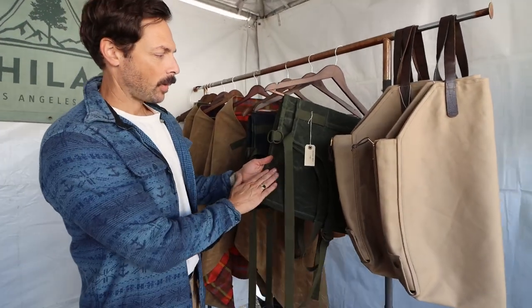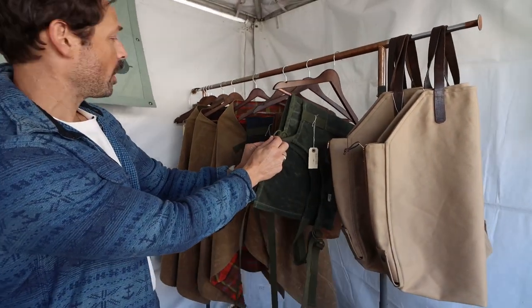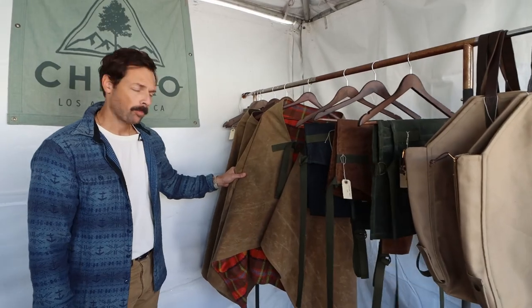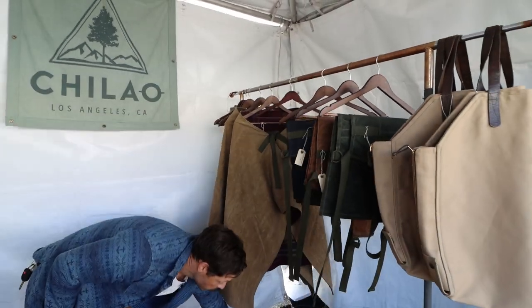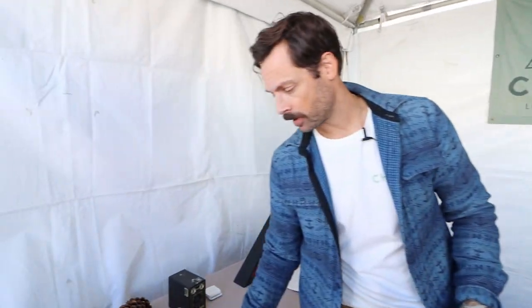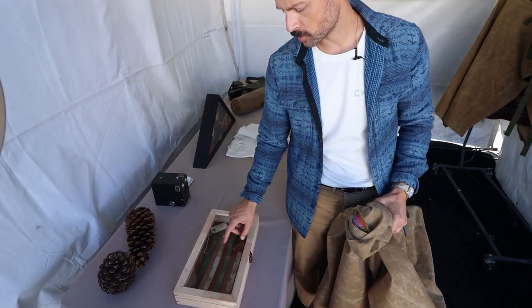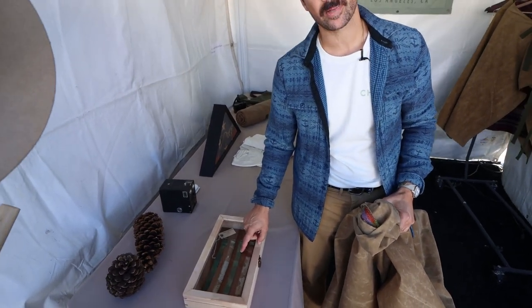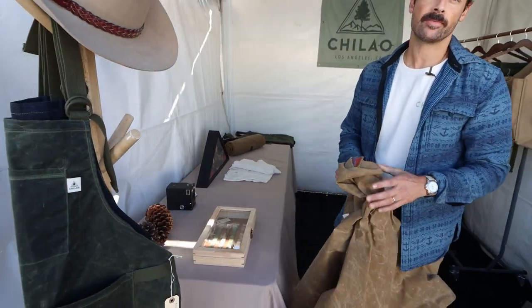So dead stock wax canvas, military straps, 1940s D-rings from duffels, our Bandito poncho, keep you safe from the elements. Oop, just wasn't supposed to drop that. And then over here we'd use frog skin watch straps. So this is from the US's first attempt at doing camo. So yeah, we use a lot of interesting materials, repurposed stuff, dead stock.